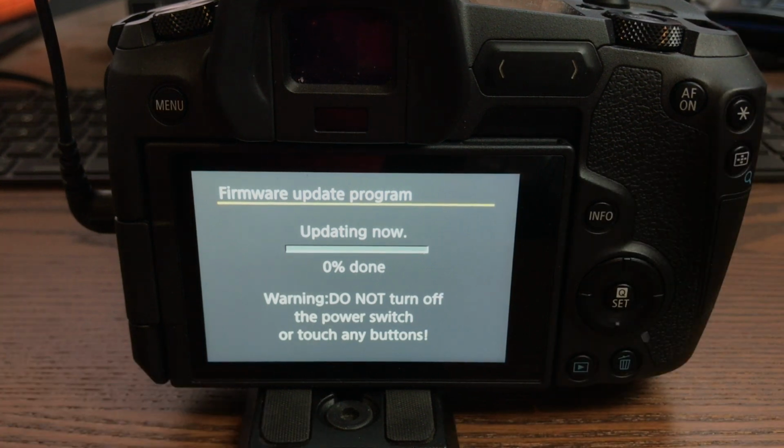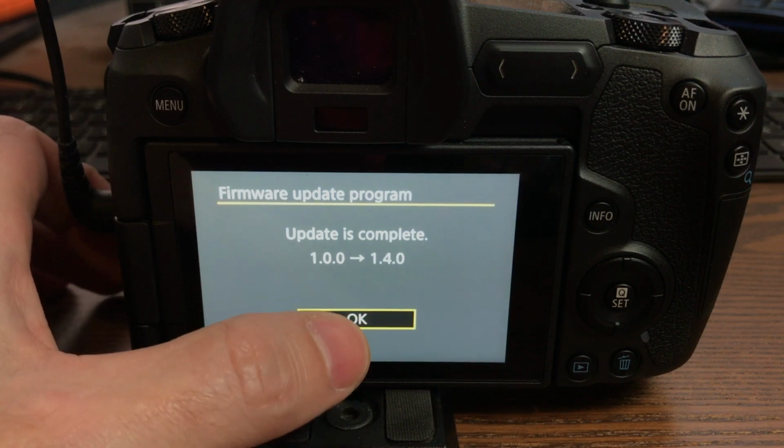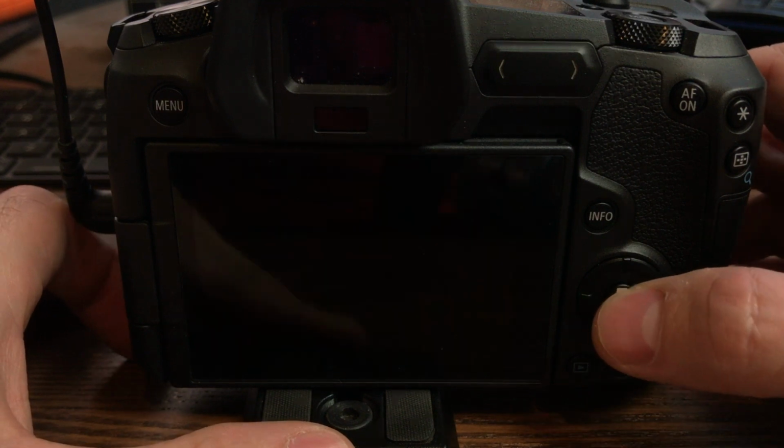So now it will update, and I must make sure I don't touch the camera or turn off the power or anything like that, and let this go through the process. And I'll fast forward ahead to this being done. All right, so just about to get finished and 99% done. And it says it's complete. So all I do is just hit OK. Oh, I can't hit OK. I can use the set button.